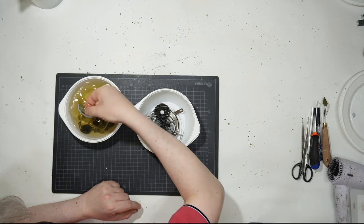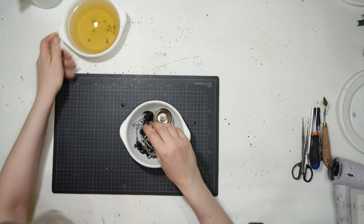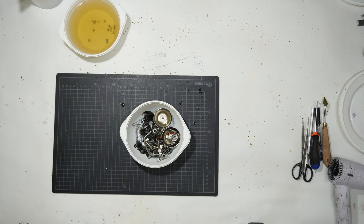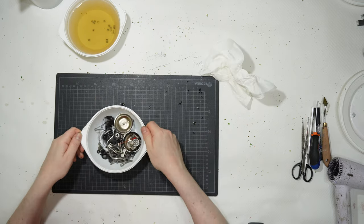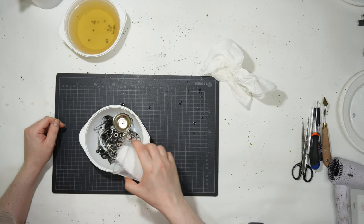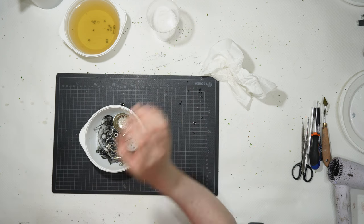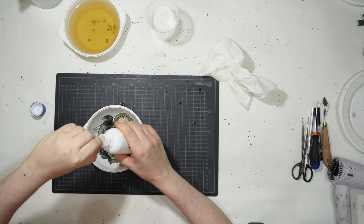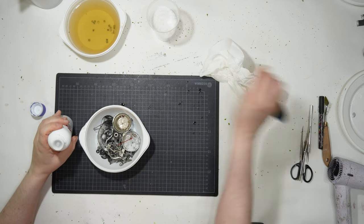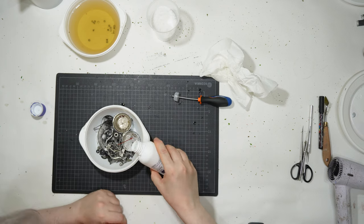Like that. Okay, I will get the rest in some minutes. It smells like a salad right now. Then I will pour salt and hydrogen peroxide. Like this.